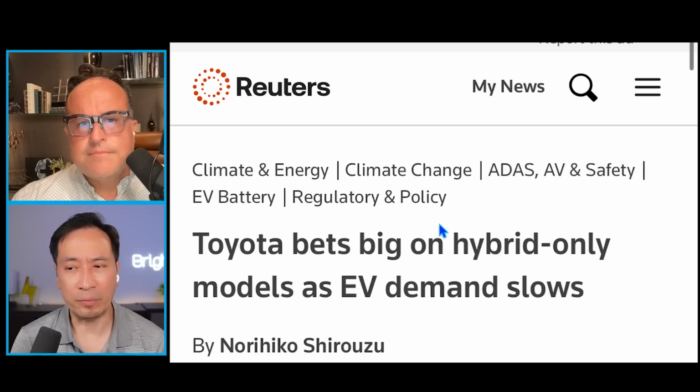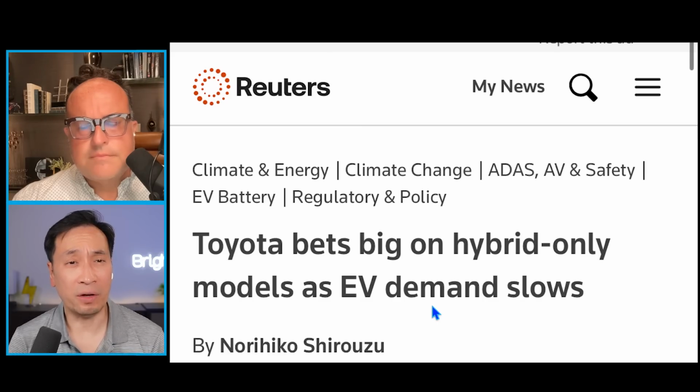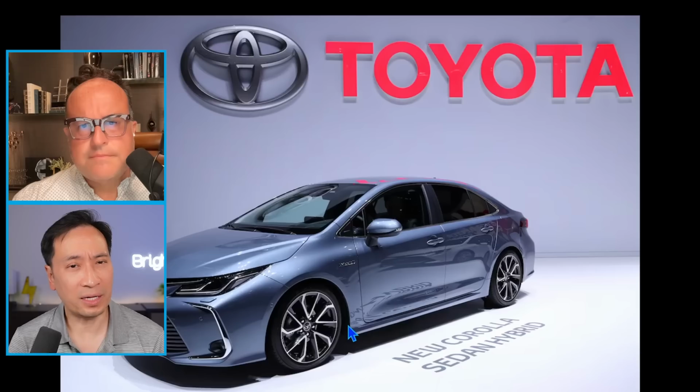Thank you for that. Now, Toyota, of course, is the big behemoth, so I'm very interested to hear your opinion about this. They have made a decision that they are going to go hybrid only at this point. They're going to bet big on this. They say that the EV demand is slow. People don't want electric vehicles. They have their ICE cars now. Toyota does have a very successful hybrid lineup. And now they're saying, hey, we're going to stop selling our gas-only cars.